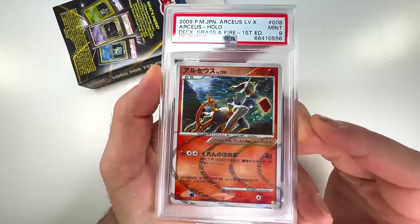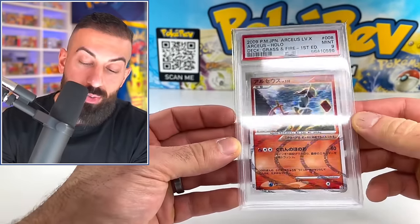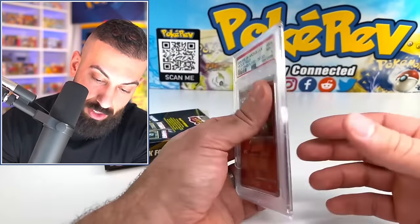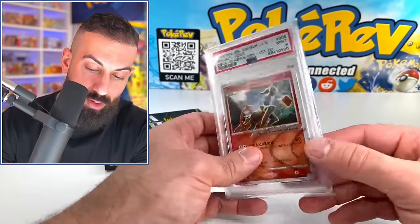I'm actually kind of blown away. I need to look into these cards. That looks so amazing. Wow, I would have thought this card is worth a lot more than $60 just based off of how crazy it is and how old it is. But, dude, there's a ton of Pokemon cards out there that you can get, like mint graded cards, for really great prices.